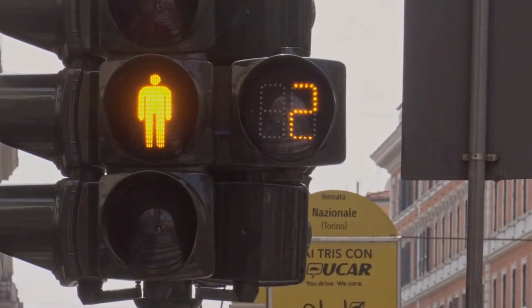As for the red color, it has the longest wavelength, which means that drivers can see it from a greater distance than other colors. And the color yellow was chosen as a caution sign because it has a slightly shorter wavelength than red, but still longer than green.